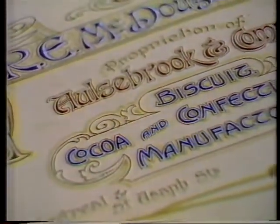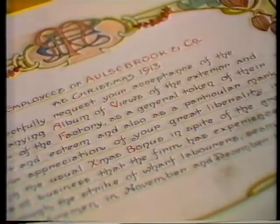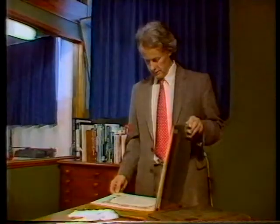One of the more amazing books here in the archive room is a book on the Allsbrooks Company, the biscuit people. It was given to R.E. McDougall Esquire, who was the proprietor of the company, at Christmas in 1913. It was given by the workers in the company.